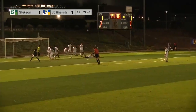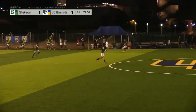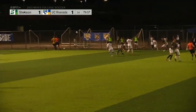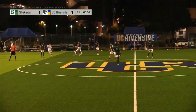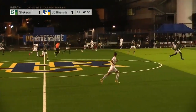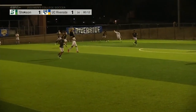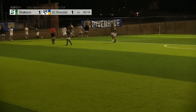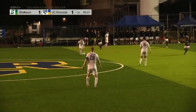Here's the corner kick. And it is cleared after a precarious moment there. That ball in the air, but it was cleared harmlessly enough from the Highlanders. Now the Highlanders on the counter on the far side. Trying to get it to Armando Ibarra. Highlanders will play it back.